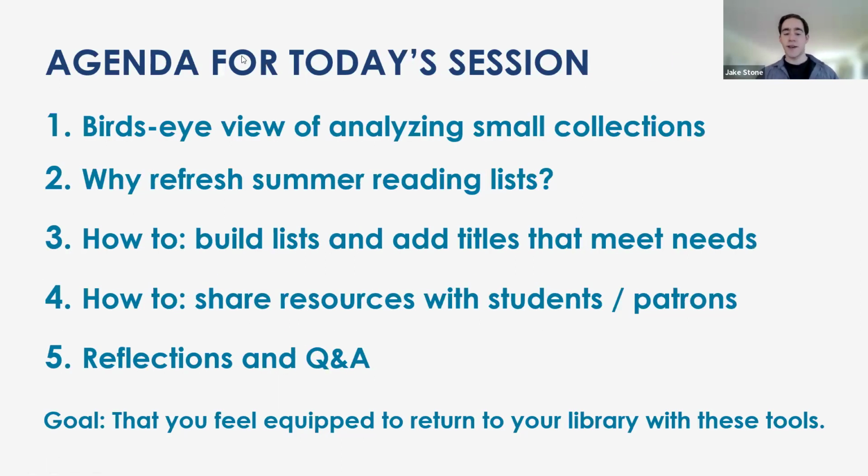So in a minute, we're going to get into today's session, which again focuses on summer reading lists. We're going to take a bird's eye view right now and just look at what this process really looks like. Then we'll talk about the impact of refreshing summer reading lists and how one outdated list can look very different from a more recent list that we'll come up with together. And then we'll show you exactly how that process plays out. Susanna, Leisha, Aaron and I will demo the building of one list and adding in titles and analyzing it and studying the change.